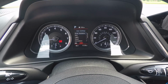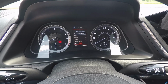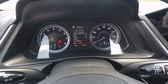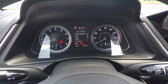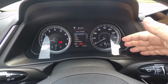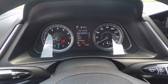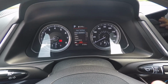Now, if you get the limited model and the SEL Plus, you can get a digital instrument cluster, which will give you a digital speedometer, digital tachometer, and that will allow for the use of additional cameras, which will be mounted in the outside rearview mirrors and will activate when you turn. They're blind spot cameras. This one doesn't have it, but when you get the digital instrument cluster, you'll have those blind spot cameras. Also, speaking of blind spots, I should mention that the base model does not have blind spot detection. This model, one step up from base, does have it. The SEL and above has it.